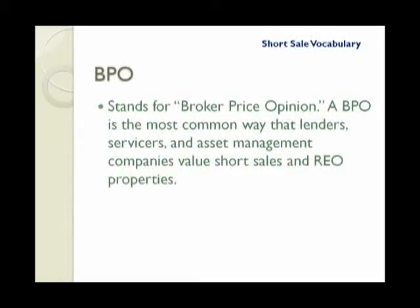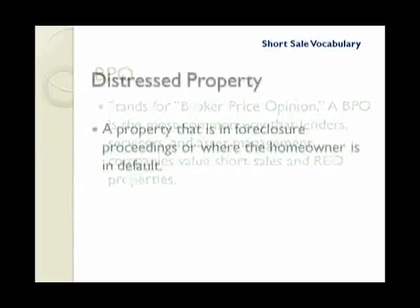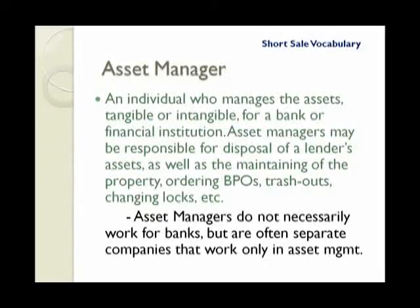Now, broker price opinion is the main valuation method used by lenders, servicers, and asset managers to value distressed properties. An asset manager is a person who is in charge of managing and disposing of assets for banks and financial institutions. These people do not necessarily work directly for the banks. Many asset managers, or asset management companies as you'll commonly hear, have a specific job of doing services for the banks. Many of these services include rekeying locks of foreclosed properties, trash outs or cleaning out the properties once they're foreclosed on, boarding up windows, and most importantly, ordering BPOs or broker price opinions.